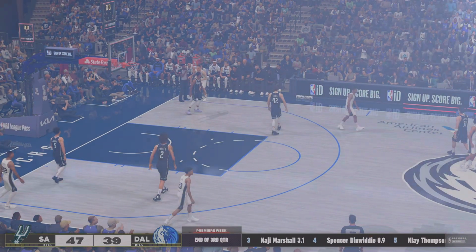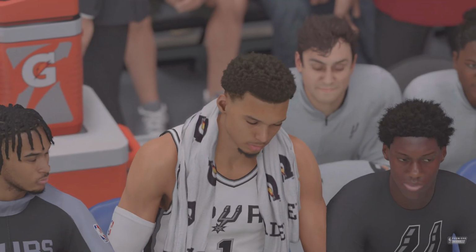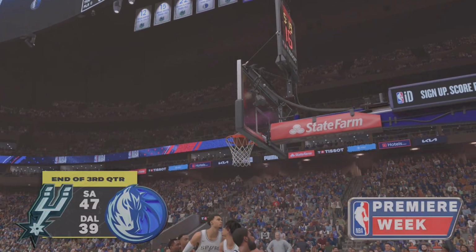Well, it's been an exciting game. Plenty of offense as we head to the fourth quarter. Spurs lead by 8. And we'll get going after this from the American Airlines Center.